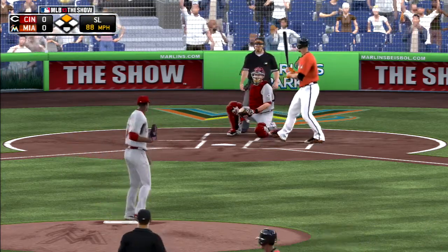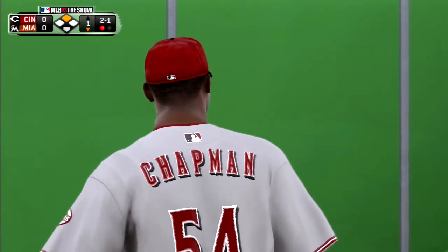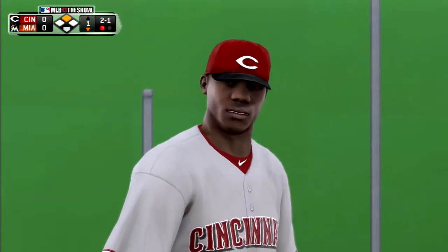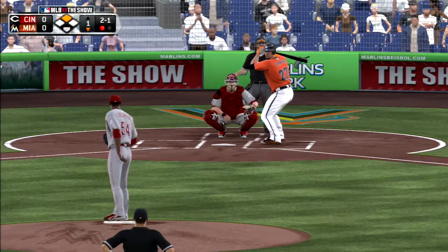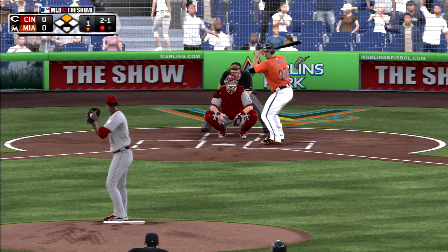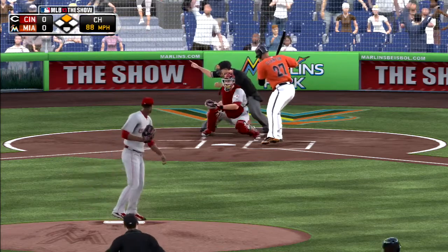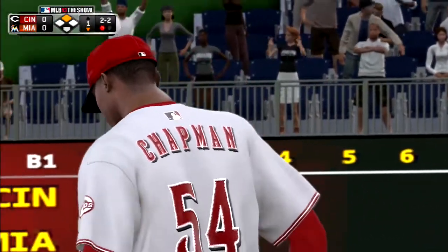And a slider misses here. 2 balls and a strike. Just getting deeper and deeper into trouble here in the first inning. He's walked one guy already. Now he's fallen behind another guy here. Changeup, called strike, and he comes back even at 2-2.